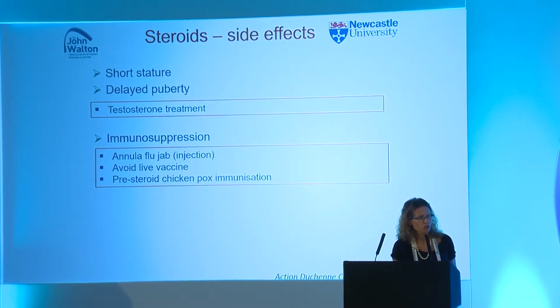Generally, they should not receive live vaccines. So if they need any vaccination, you always need to ask if it's a live vaccine or an inactive vaccine, and they should always receive the inactive vaccine. And before starting steroids, they should all receive the chickenpox immunization, just because if they have a reduced immune system and they develop chickenpox, the chickenpox may be more severe.